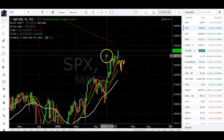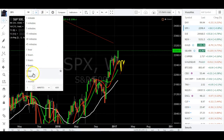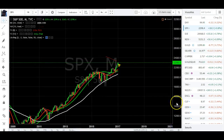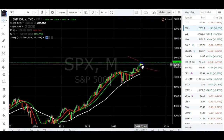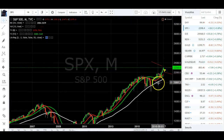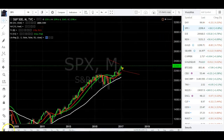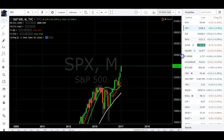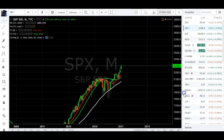Weekly, we got closing on its highs. And we got monthly closing on its highs. 2300, huh? Erase all my crap. Pretty parabolic too.